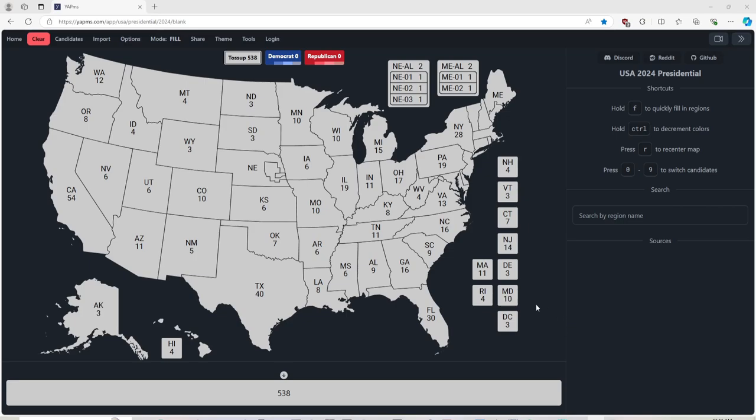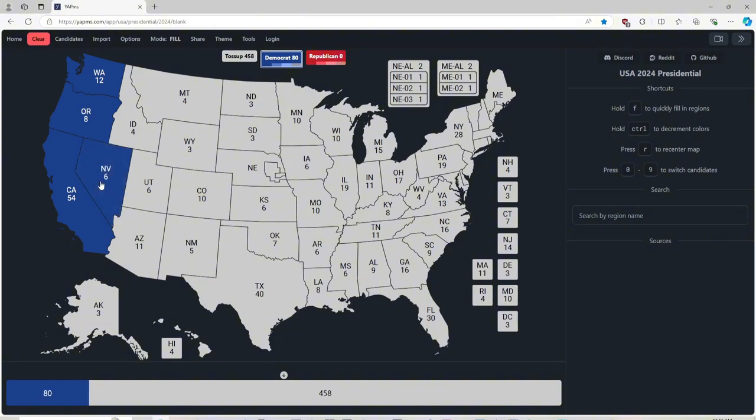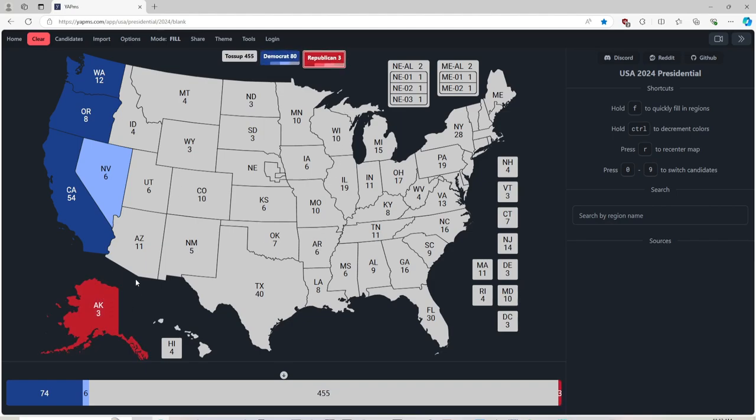Alrighty, everyone. Starting with Washington State with 12 electoral votes in the top left, it is blue for Kamala Harris. Oregon with 8 electoral votes is blue for Kamala Harris. California with 54 electoral votes is blue for Kamala Harris. Nevada with 6 electoral votes is light blue for Kamala Harris. Alaska with 3 electoral votes is red for Republican Donald Trump. Hawaii with 4 electoral votes is blue for Kamala Harris and Democrats.